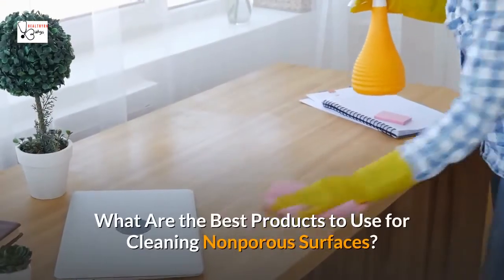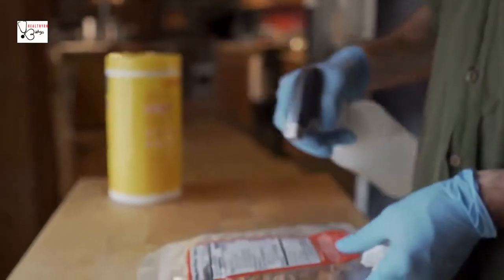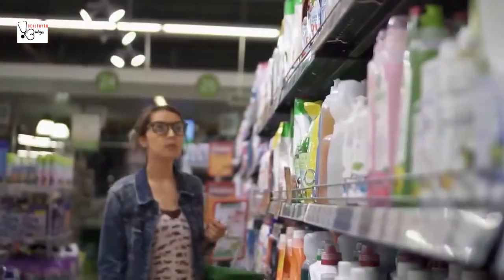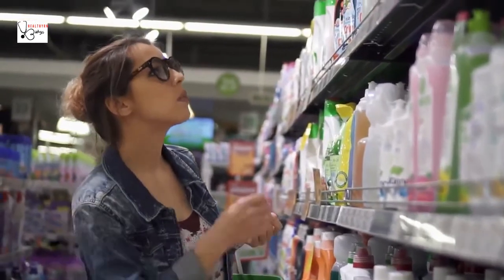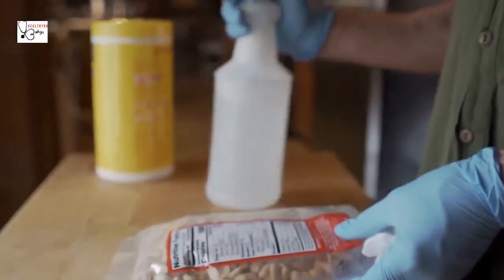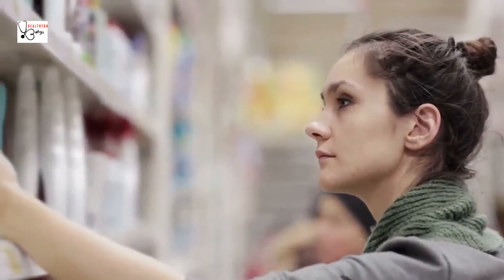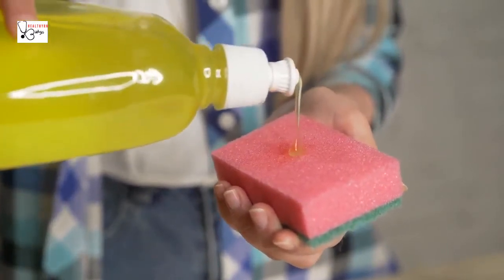What are the best products to use for cleaning non-porous surfaces? Diluted household bleach solutions will work if indicated on the manufacturer's instructions. Use bleach containing 5.25% to 8.25% sodium hypochlorite. Avoid using a bleach product if the percentage is not in this range or isn't listed. A bleach solution can be made with 1/3 cup of bleach per gallon of water or 4 teaspoons of bleach per quart of water. Bleach solutions will be effective for disinfection up to 24 hours.